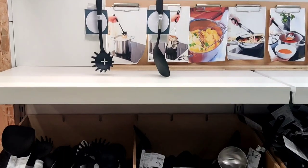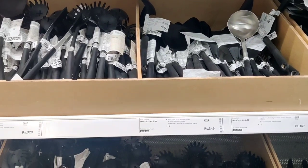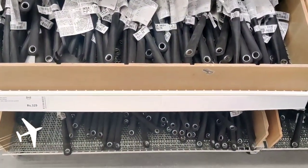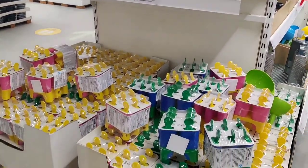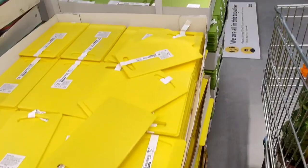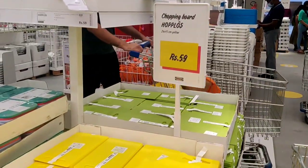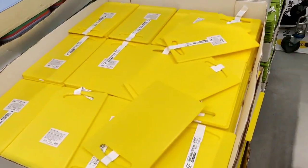This aisle of IKEA was all about the big spoons and the cooking spoons which we use for making curries or spaghettis or something like that. These were the popsicle sticks for making ice creams, the cutting boards. This cutting board was for 60 rupees, 59 rupees. It is small in size, but the quality was good.